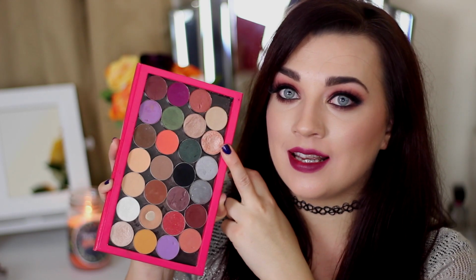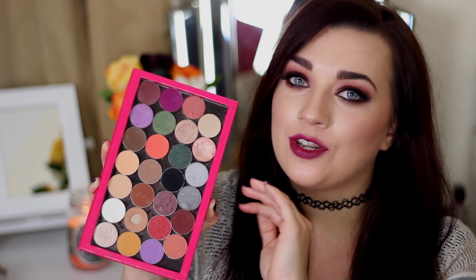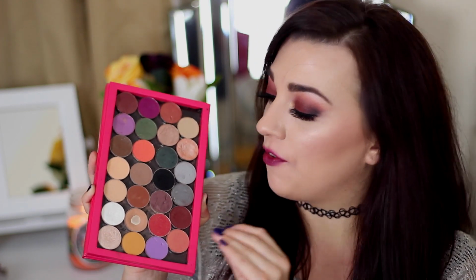In the Spotlight is a foil eyeshadow, I believe. It's a little bit more pigmented than the rest. It's beautiful in the inner corner or just all over the lid. It's just, again, a perfect universal colour that will suit a lot of people. So that's basically all the ones I found myself reaching for a lot this month.